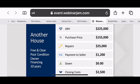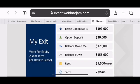So you can see why the seller was willing to walk away. Now that's $25,000 that if we bought it, we'd spend because we'd do a lot more repairs to it than somebody taking this thing over and willing to do the work themselves. So the payment was $1,200. I gave nothing down. I had $2,500 in closing costs.